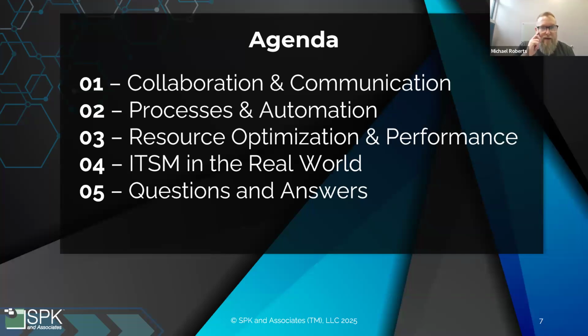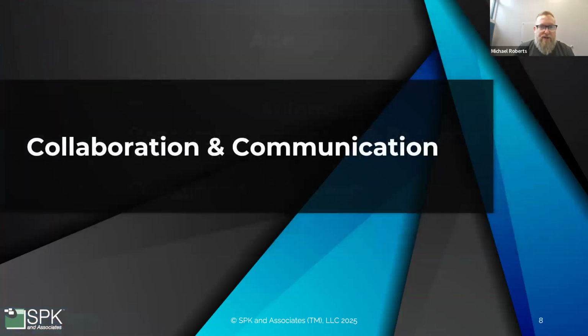I think the main area that people will get value from is we'll give some business outcomes of what JSM has done in the ITSM world in real world scenarios. And then we'll have a point today where we can have some questions and answers. So first is this collaboration and communication area, which basically revolves around how teams utilize that tool and gather information.